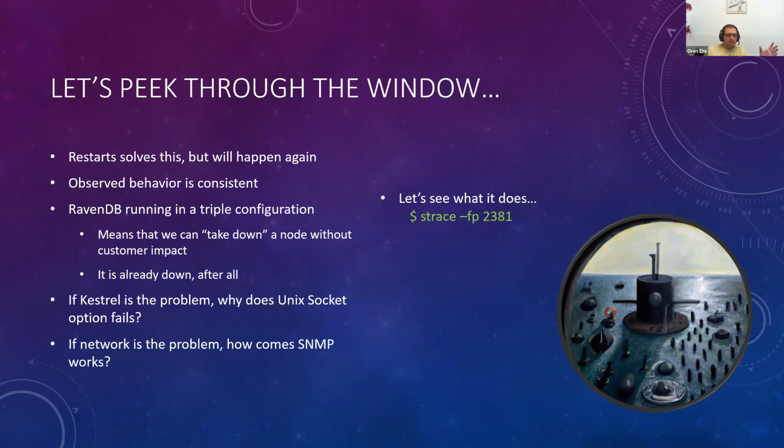Now, RavenDB in the cloud runs in a triple configuration. So you have 3 nodes running in separate availability zones, which means that we could afford to inspect a node and not immediately fix that. So we thought that this may be some problem with Kestrel, the web engine that we're using. But that would not explain the issue with the Unix socket. It didn't match. And if there is a network problem, why does SNMP work?